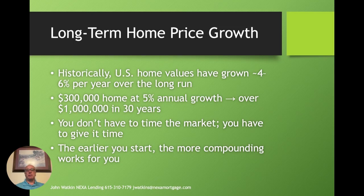Historically, U.S. home values have grown 4 to 6% year over year. So if you have a $300,000 home at a 5% annual growth rate, it'll be worth over $1 million in 30 years. You don't have to time the market, you just have to get in the market. The earlier you start, the more compounding works for you.